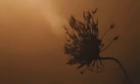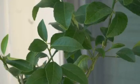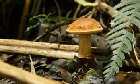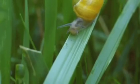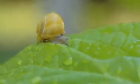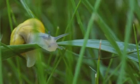But it's not just the heat that's the problem. The humidity brings its own set of challenges. It can encourage the growth of mold and fungi and create a haven for pests. Slugs, snails, aphids, they all love a good humid day. And these little critters can wreak havoc on your precious plants, munching away at leaves, stems, and roots.